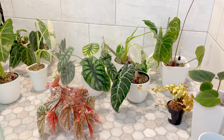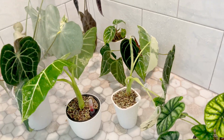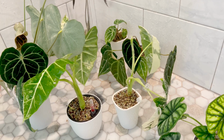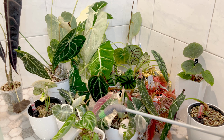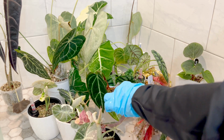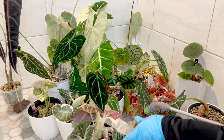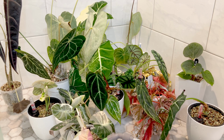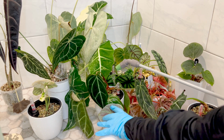So what I did was I got everything out of the cabinet. I took them all into the shower, gave them a good thorough rinse with high pressure water, and then I treated them. I'm coming up on the 3rd week. I decided I would treat them weekly for 4 weeks just to make sure that any and everything is completely gone out of there. I will say, if you choose to go this route, be very, very careful.